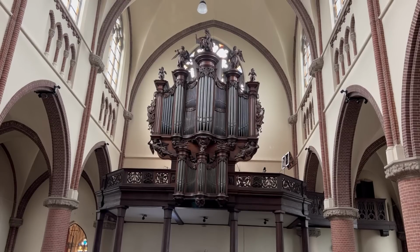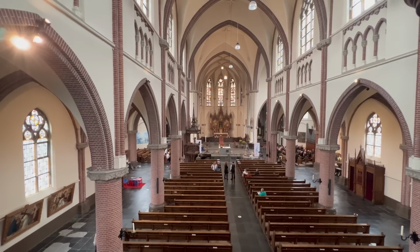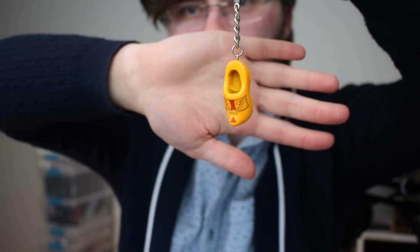Which, can I just say, those people know how to entertain and make you feel welcome. We spent a day here, mostly practiced singing and enjoyed our time with the other choir who hosted us. And they gave us these cute little keychains because they used to make klompen here.